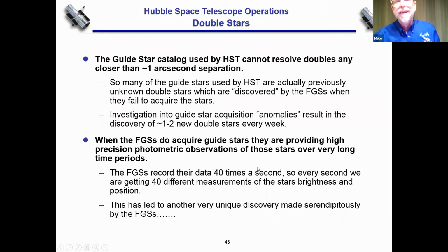So there's a little interesting gotcha coming out of here. We have a guide star catalog. There's something called the Hubble Space Telescope guide star catalog. You can download it, and it doesn't resolve doubles any closer than 1 arc-second. So a lot of the guide stars that we tell the telescope to use are actually previously unknown double stars, and we discover them because the FGSs fail to acquire them. It's a weird thing: we'll get paged, and I'll get notifications that something didn't work, and it didn't work because it was a double.